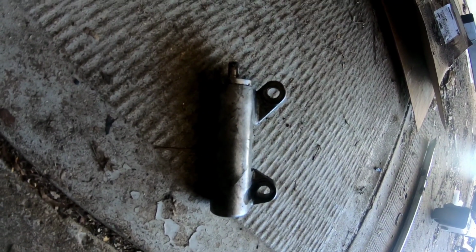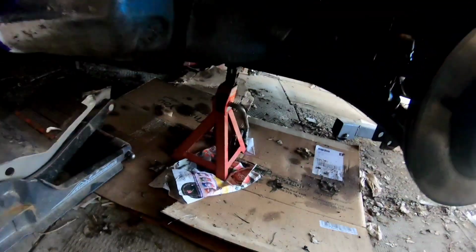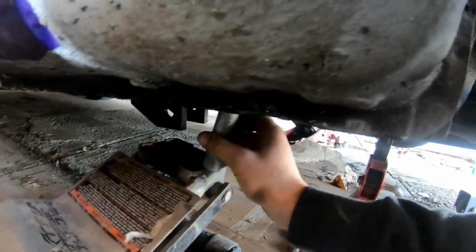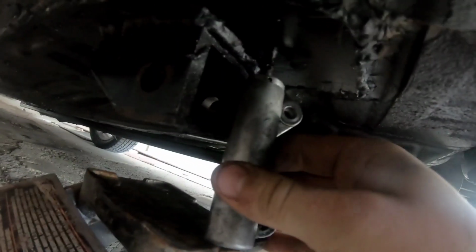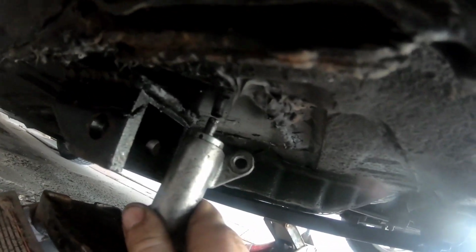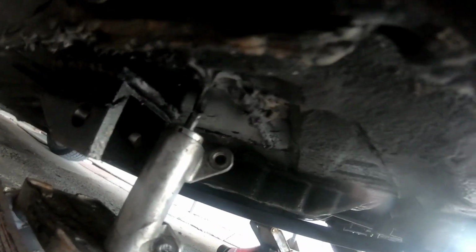So what I've got for an idea here is I've got the car on a jack stand. What I'm gonna do is lower it down and jack up this and use my car as my actual clamp to clamp this tight, because I don't have anything, so I'm gonna give that a shot.